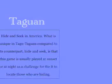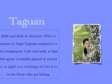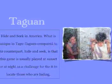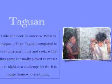Finally, we have Tagu-Taguan. Play it with at least 3 children. Then, select an area in which to play the game. Designate a specific area with clear boundaries. Have everyone gather around a tree or landmark, which will be home base. Announce that you are it. Then, close your eyes and count to 10 or 20, or whatever number seems appropriate based on the ages of the children playing. Make sure that the rest of the players hide while you are counting.